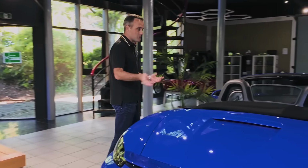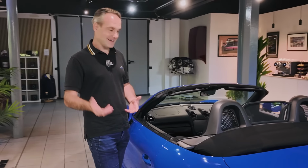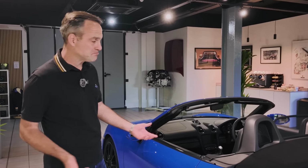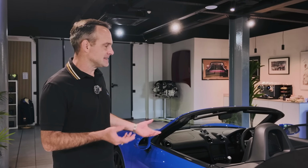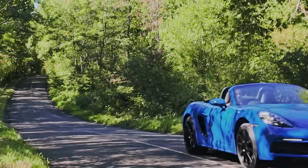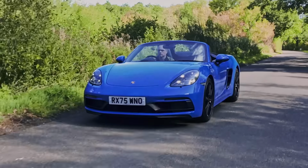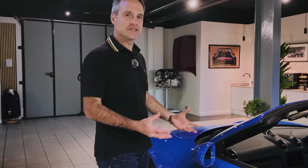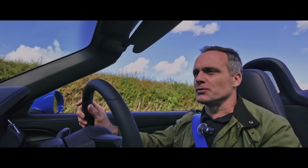Otherwise, well, it's the Boxster that we know and love, isn't it? Of course, 718, development of the 981, it's been in the market for a very long time, never really been challenged as a sports car by any other rival at that sort of price point. It's just a fantastic car to drive. The more you drive it, the harder you drive it, the more it gives back to you. So, as a sports car, well, it's just such a brilliantly well-rounded product. So let's just remind ourselves of the sort of car you could win.